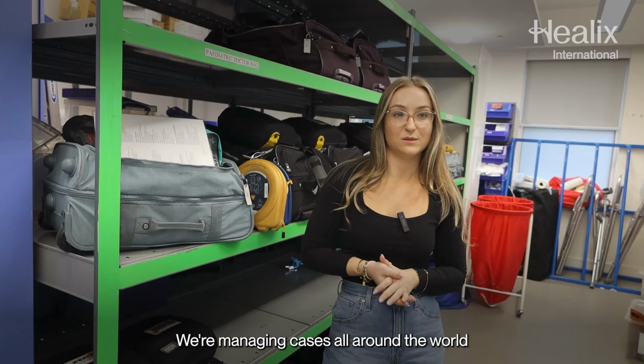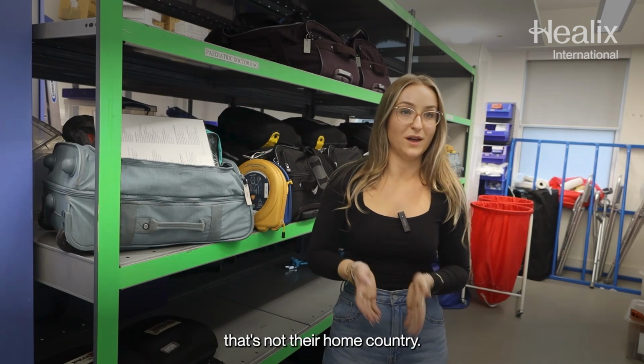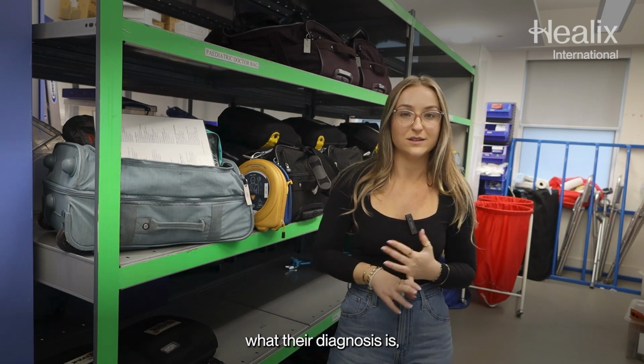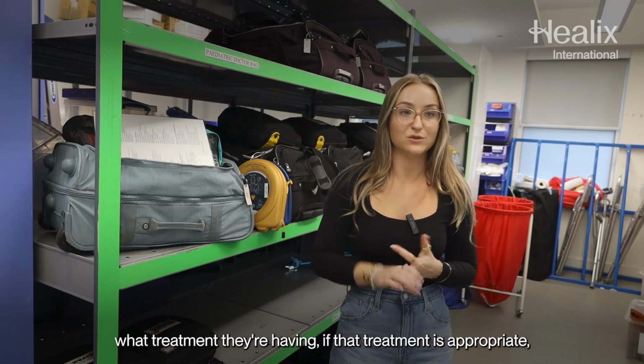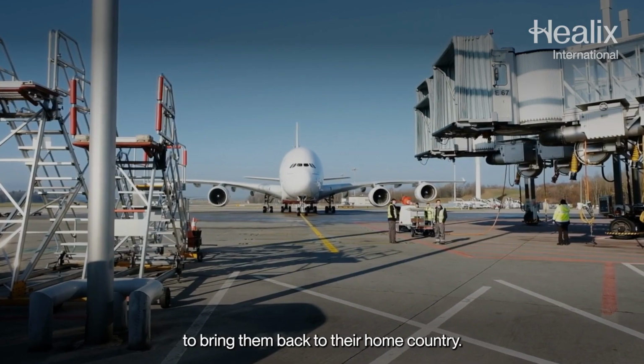We're managing cases all around the world where they have become unwell somewhere that's not their home country. So we are assessing what their diagnosis is, what treatment they're having, if that treatment is appropriate, and then a window of opportunity to bring them back to their home country.